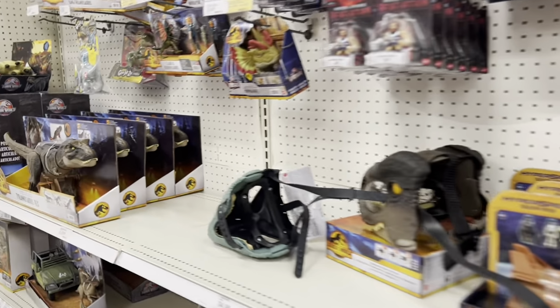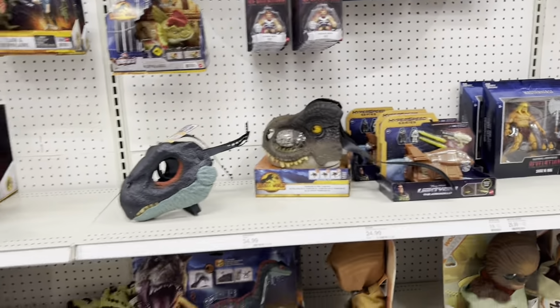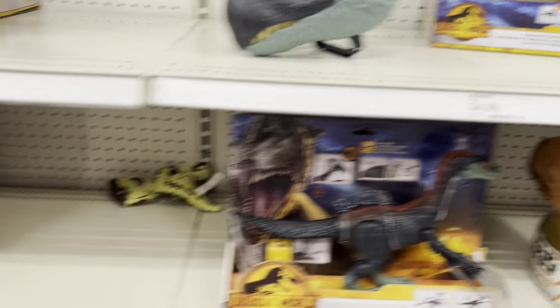And is this a Therizinosaurus? It is. I knows it when I calls it. I calls it when I knows it. Therizinosaurus.